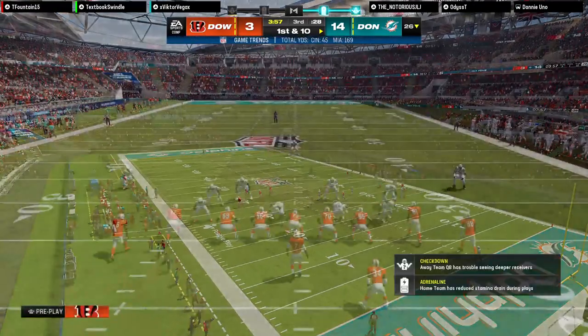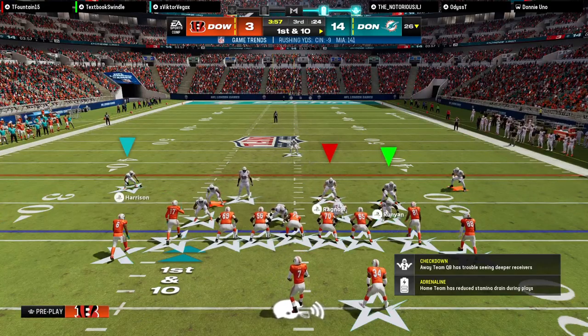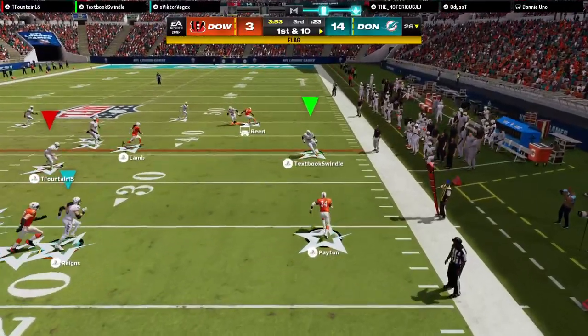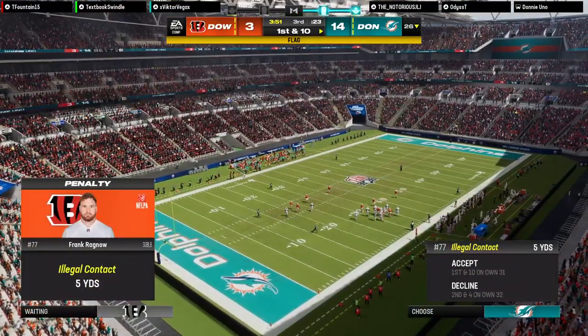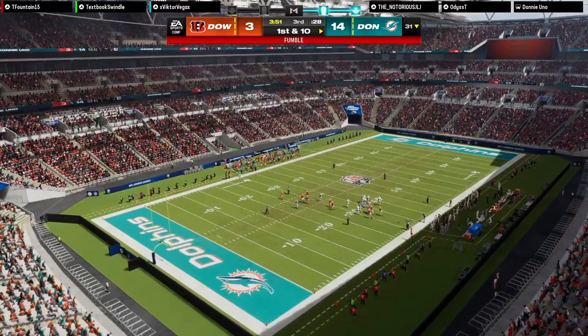All right, boys. The Dolphins at the line ready for the next drive. Up for six. And they've got the lead, CeeDee. What do you expect from them in the second half? I like when they were able to get on the ground. And now, fumble. The ball's out. Onion. Oh, Ragnar.